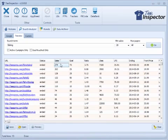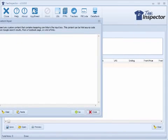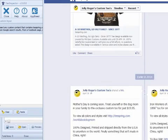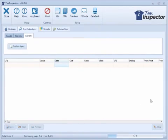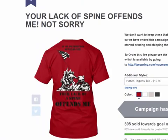You can quickly sort by number of sales and take a look at all the top selling shirts within any niche that you want. With the custom input feature, you can simply drag and drop any code. For example, if I wanted to see all the sales from the shirts from this particular fan page, just simply right click in your browser, view source, and all this code that you see, you just simply select all, right click, select all, and then drag that right into the software, and now click go, and boom, now it's going to that fan page and extracting out all of the campaigns that were listed within that page, and you can see which one is selling the most. As you can see here, this particular one sold 895 shirts from that particular fan page.